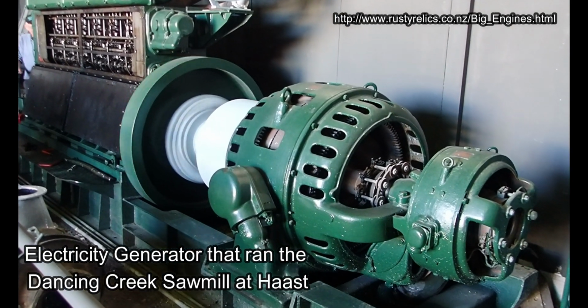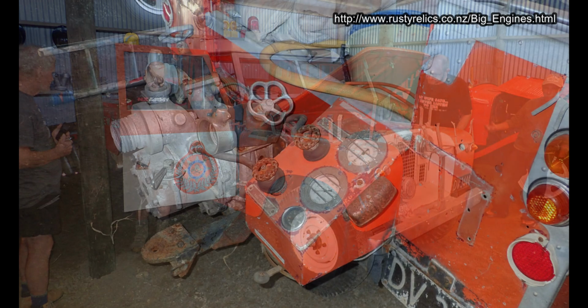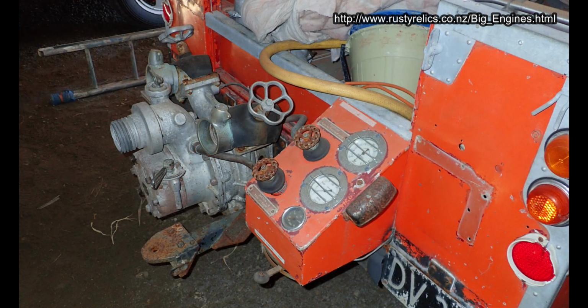So after drooling over these engines for a bit more than just a while, Leon finally managed to drag us away to check the elusive Hannah's Clearing fire tender's chassis number. Yep, whoop whoop.